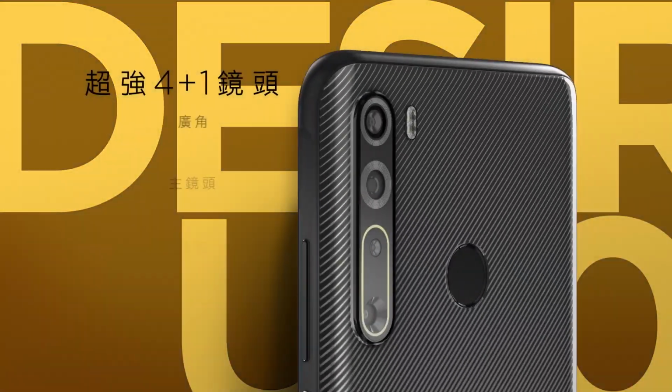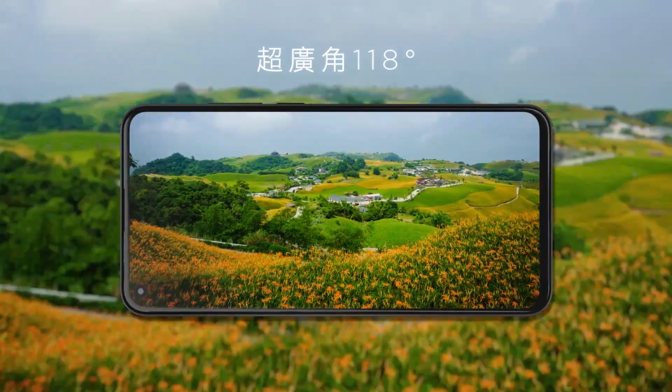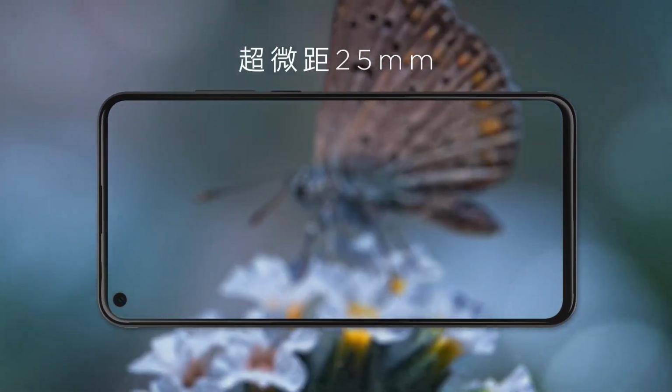So guys, my personal opinion regarding this particular device is that it is kind of a new device, and considering the fact that it is coming with a $300 price tag is not justifiable, because in that price category we have so many other devices which are giving us much better specifications than these two devices.